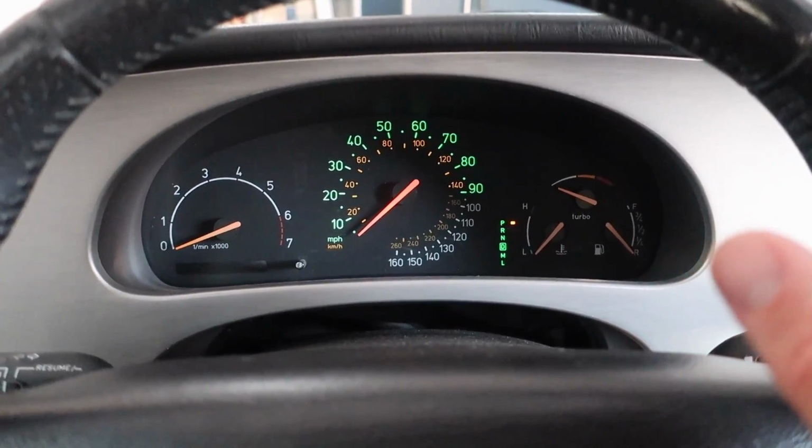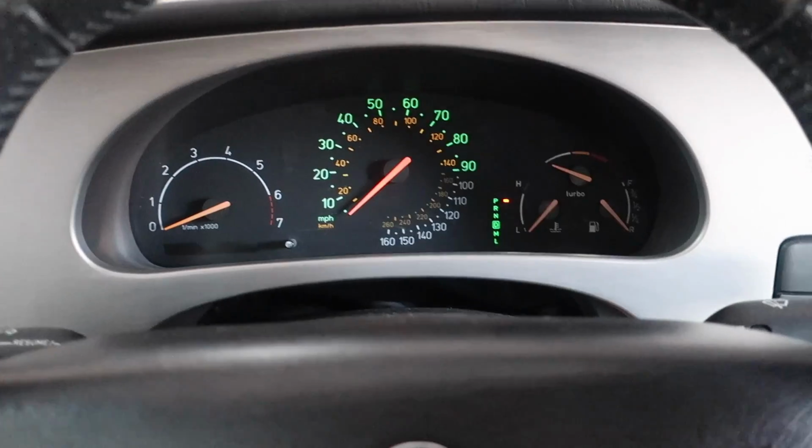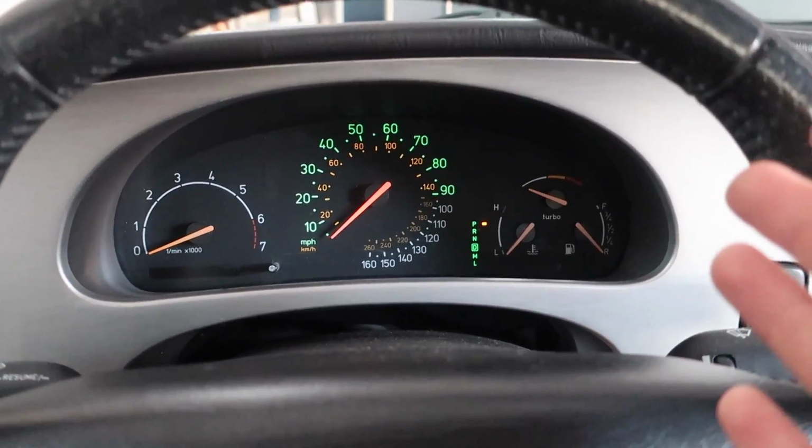It's really helpful at night because it helps reduce stress on the eyes. I use it a lot in my 9.3s. Let me know down below in the comments if you use night panel on your Saab. I'm curious to know if it's something that a lot of people use or not.